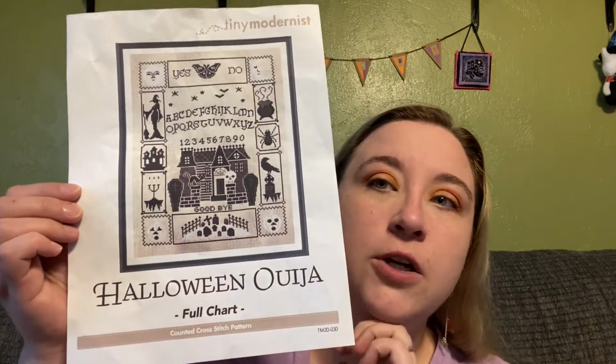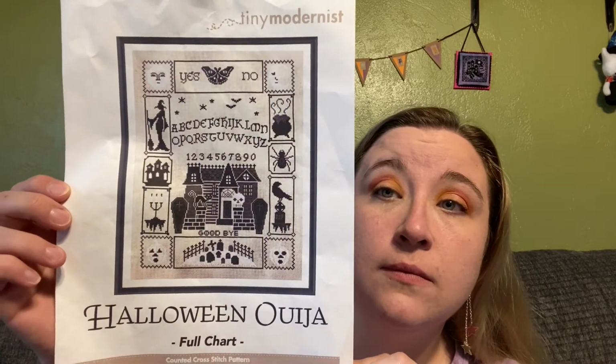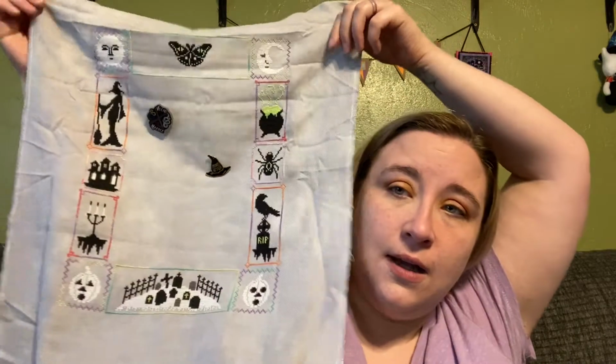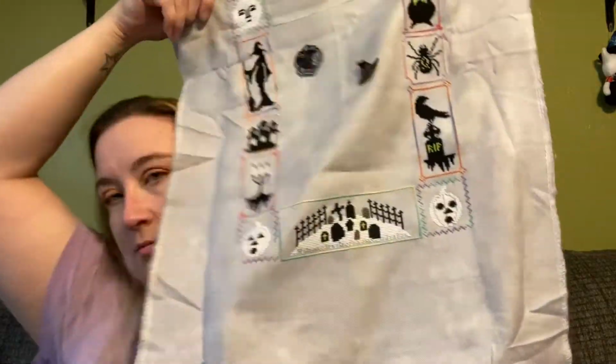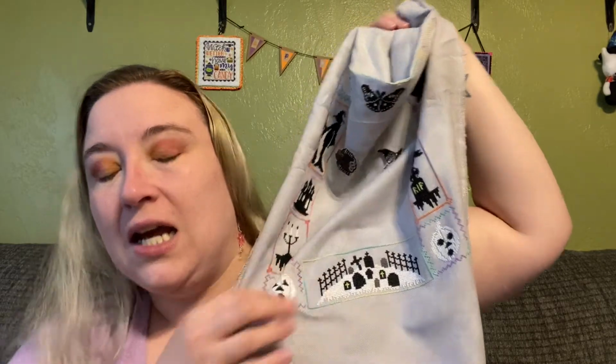Next up, I worked on Halloween Ouija, which was the Halloween SAL from 2020, I believe. I think it was 2020. And I am stitching this on 32 count Jobelan in Tombstone from Color and Cotton, which was in the 2019 Halloween box. And I actually just, maybe 30 minutes before I started recording, got this motif down here done. This was the Graveyard That Never Ended.